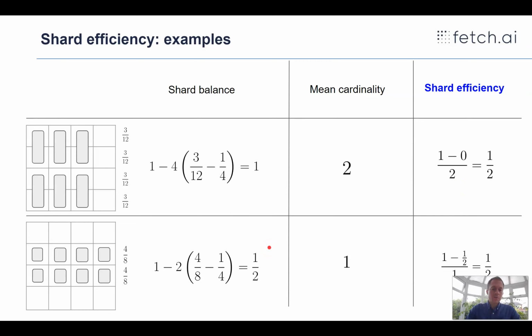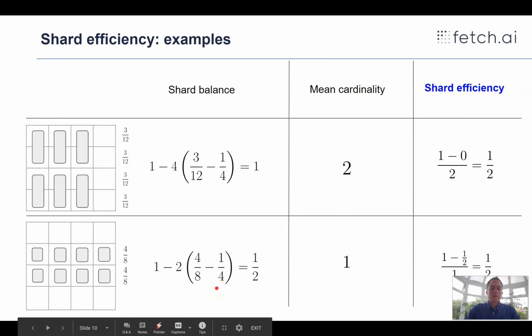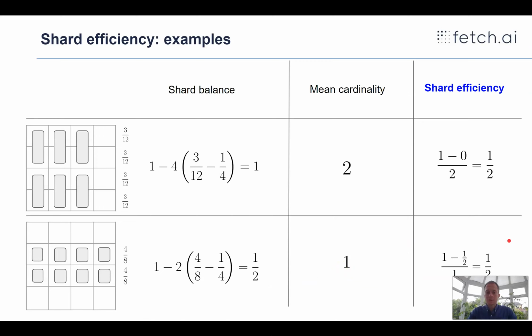And in the other case, we can calculate the balance, which for these 2 shards is 4 out of 8 divided by a total of 8, and we subtract that from the optimal, which is 1 out of 4, so we get 2 times 1/4, which is 1/2. 1 minus that is a shard balance of 1/2. The mean cardinality is clearly 1, and we get a shard efficiency of 1/2. So in both cases, we get a kind of intuitive result that the ledger is being used at about half capacity, but we can measure these different quantities in a single measure.